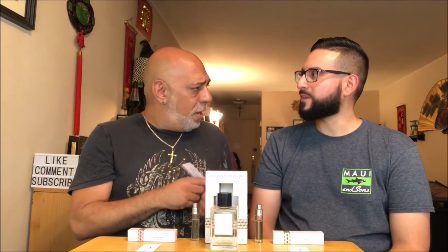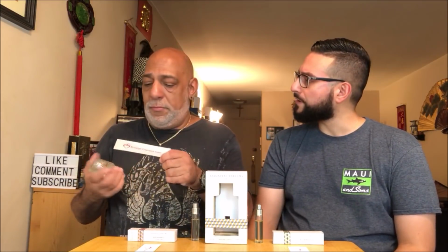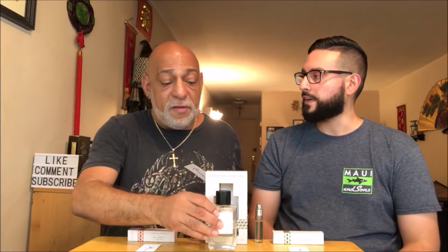It has lime, Mexican lime, and a gin accord, which kind of provides an effervescent quality to it for sure. So there's a freshness, right? And then you also have a little bit of juniper berry, which sort of grounds the composition. But the star player in this one is, without a doubt, the vetiver note. Haitian vetiver. And it is a Haitian vetiver, yeah.